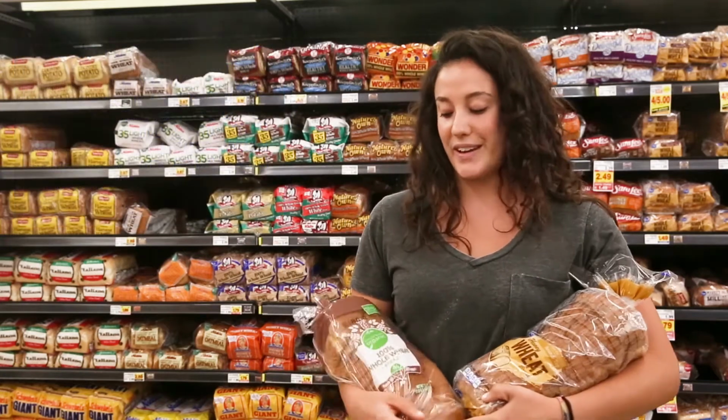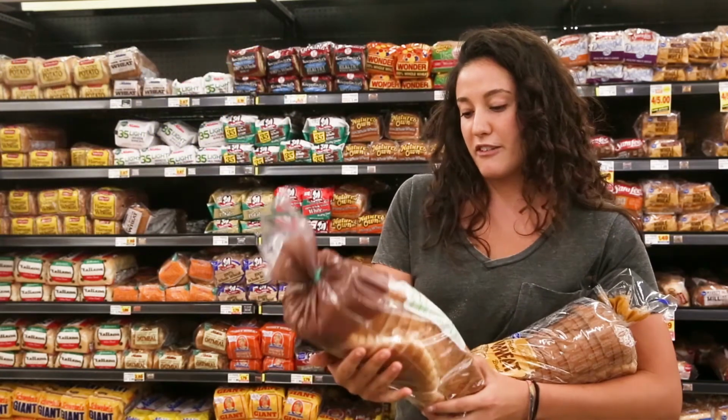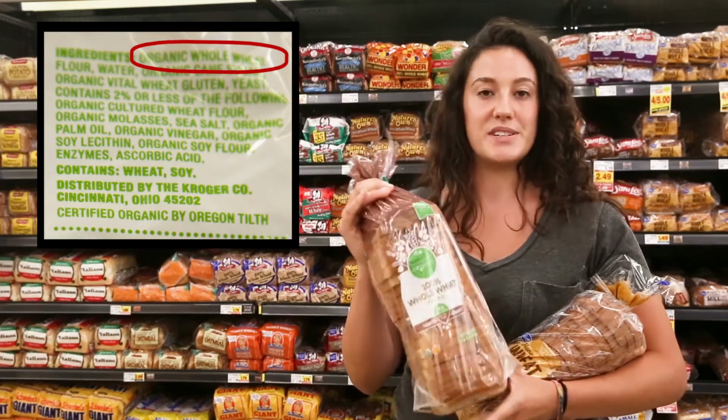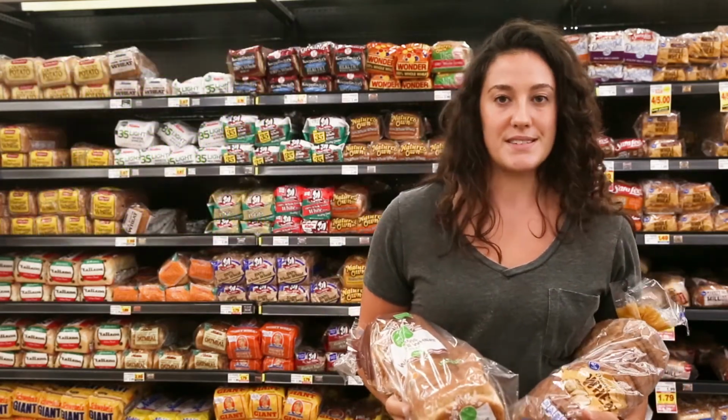When we look at the ingredient list on this product, the first ingredient listed is organic whole wheat flour, and that means that it's going to contain the highest content of whole grains.